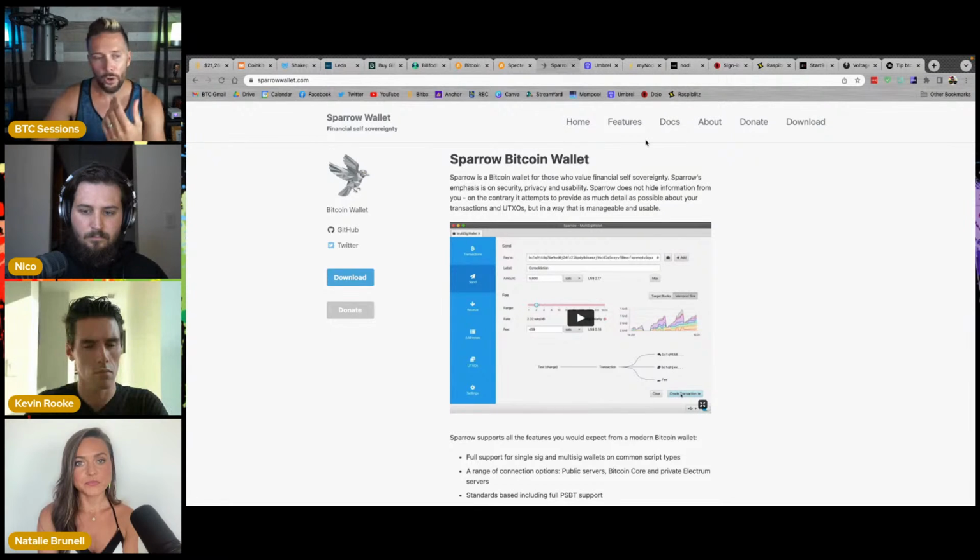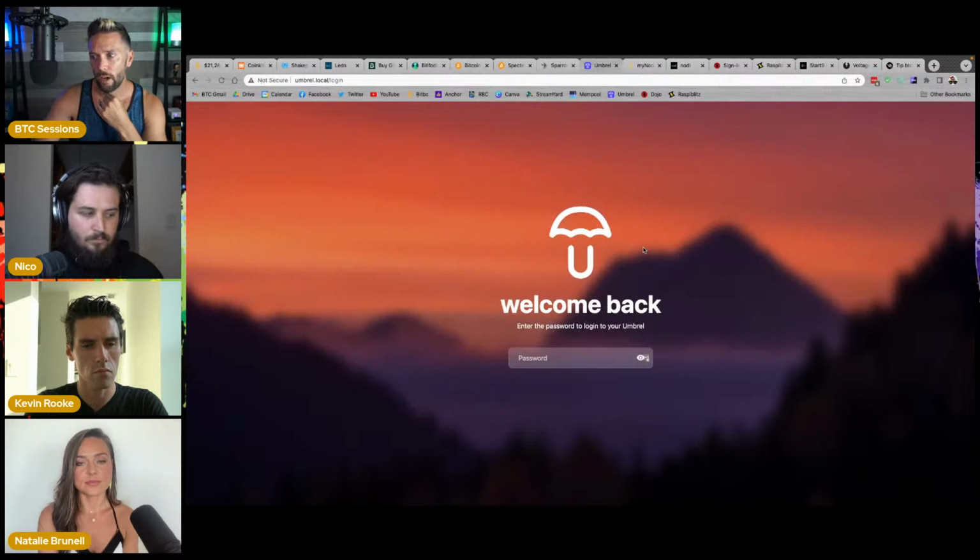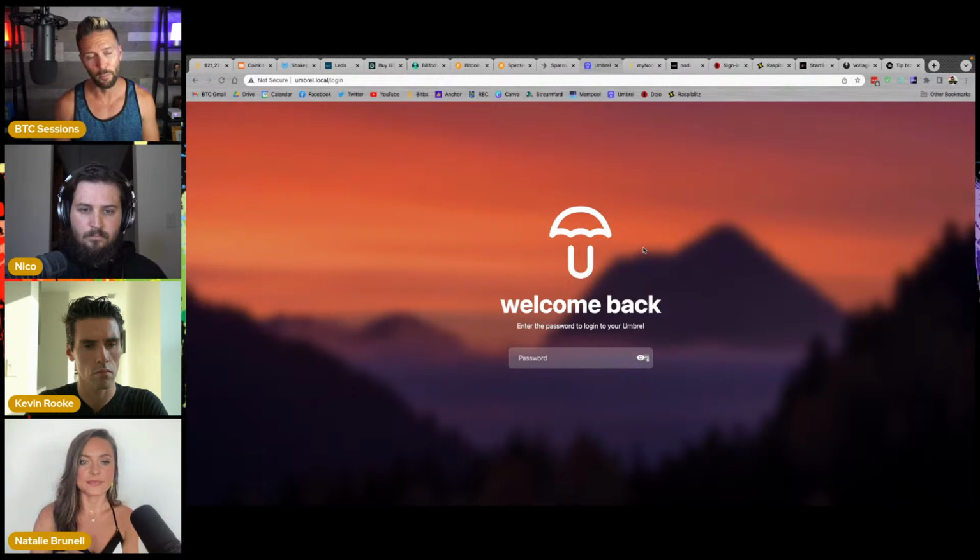Now, other options for running a node. I know some people dislike certain aspects of the free and open source rights in and around Umbrel. The code is still open. You can still audit it. You can still fork it, but you cannot profit from creating a fork of Umbrel.